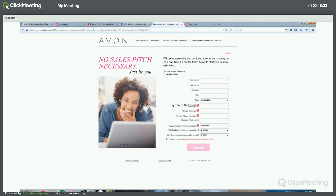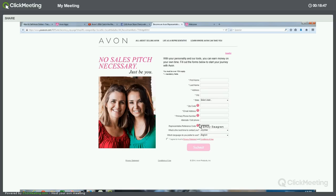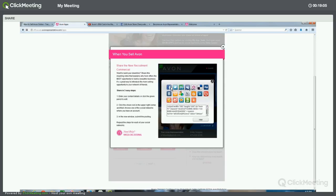I like to use that app because a lot of times people, due to Seagram's liquor, think that our last name is Seagram. So whenever your information is pre-filled for someone and they don't have to spell it out, it's going to eliminate the chance of error and perhaps losing a recruit because they spelled your reference code wrong. Okay, so that's one way to promote your business on social media.